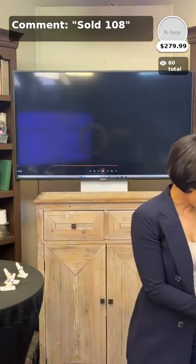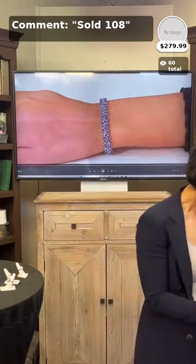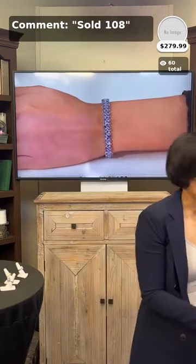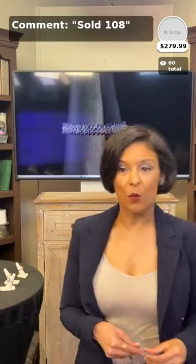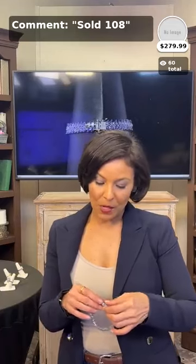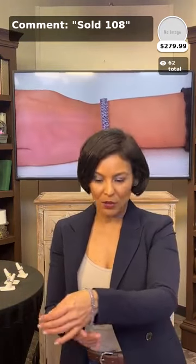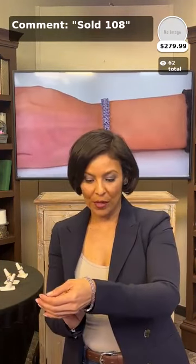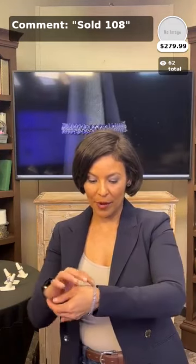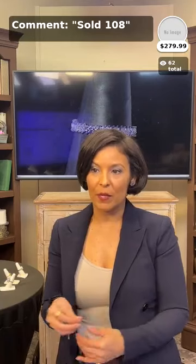$297. I've got to double check here on the quantity that we have. We have 49 of these. This is more than I've seen in the past for the live stream event. This is special because during a live stream, a lot of times when we are airing bracelets at these discounted prices of $279, $56 budget payment option, it's during a live TV show, not the live stream, right?